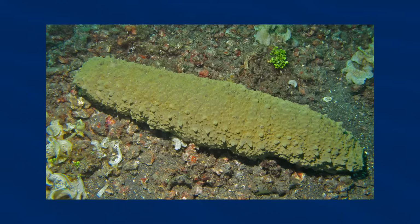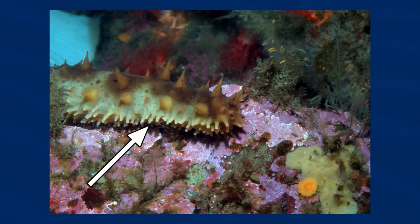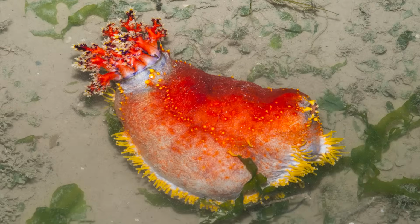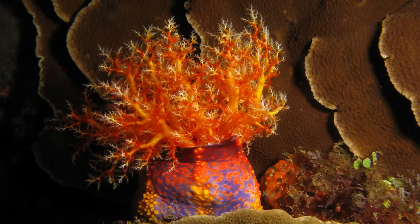Put that away! Oh, did you know that sea cucumbers breathe with their butt? Or is this in their butt or is this in their... whatever, they're butt breathers? Sea cucumbers do breathe using tube feet, like other echinoderms. The skin of tube feet is thin enough that it's easy for oxygen to go in and for CO2 to come out. Some species of sea cucumbers have what are called buccal podia, which are these beautiful frilly tentacle things that surround their mouth, and they're used for breathing as well, along with eating.